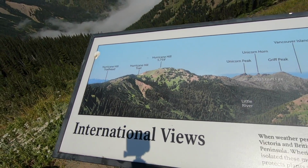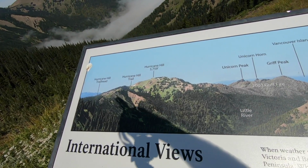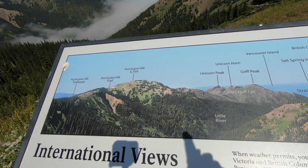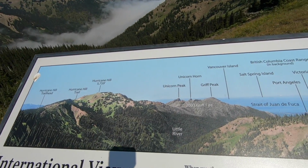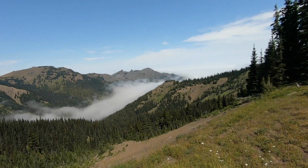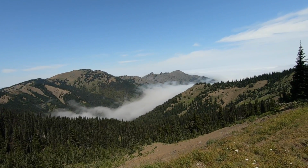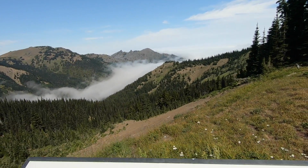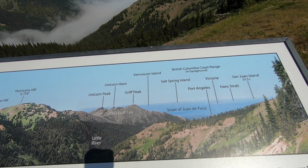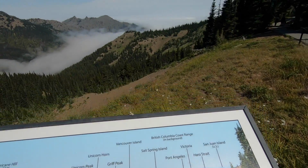Okay, Hurricane Hill Trail. Right up there. That's Hurricane Hill. Unicorn Peak. So the way you can get up to Hurricane Hill is to hike up there. Griff Peak is right there. Vancouver Island's right behind that. Oh, it's all fogged in though. Yeah. On a clear day you could see Port Angeles.